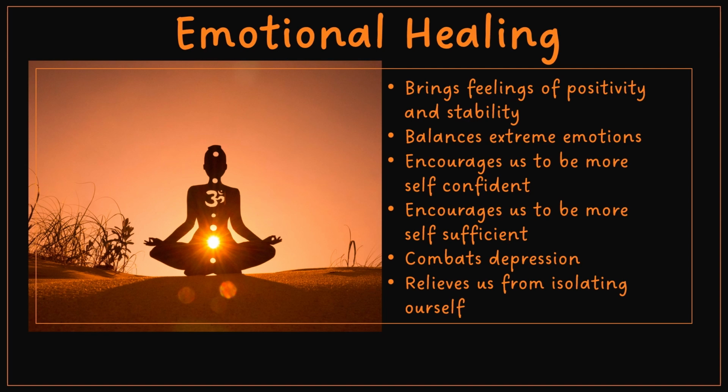It can help combat depression. As I told you, when I just look at it, it makes me happy. And again, that has to do with bringing that vibration of the orange energy, bringing joy and happiness to us. And it also relieves us from isolating ourselves. Sometimes we isolate ourselves because we feel down or sad, depressed, whatever. And again, this beautiful gemstone can raise our vibration and help us from being that little bit of a hermit that we can become.